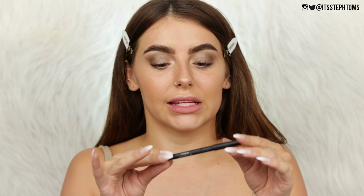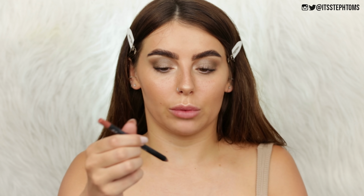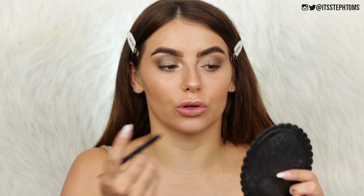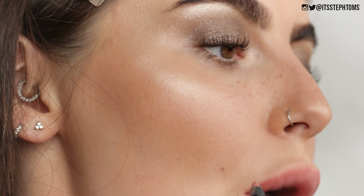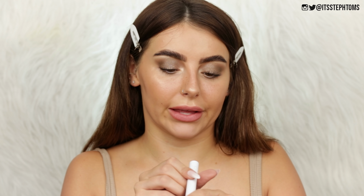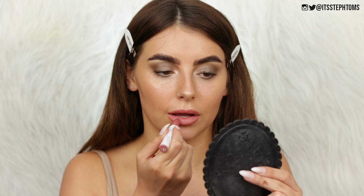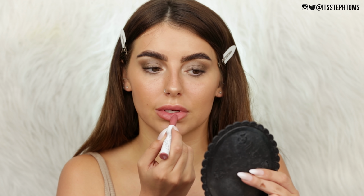Then for lips, I'm going to be using this lip liner here from Huda Beauty. It's in the shade Bombshell. It's like a pinky nude. I'm not going to overline too much. I'm not going to do an overly blocky lip look that I would normally do. And then I'm going to be using this Colourpop Lippie Stick in the shade Lumiere. It says it's matte. I find it is more of a satin finish. And I'm just going to dot that on my lips.